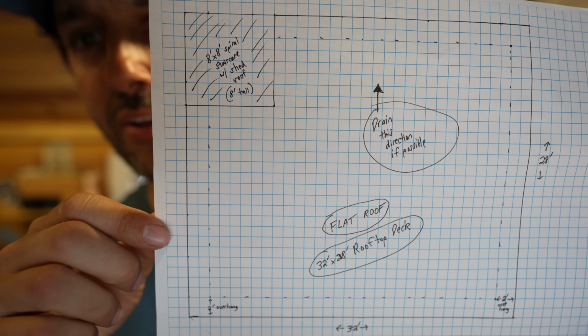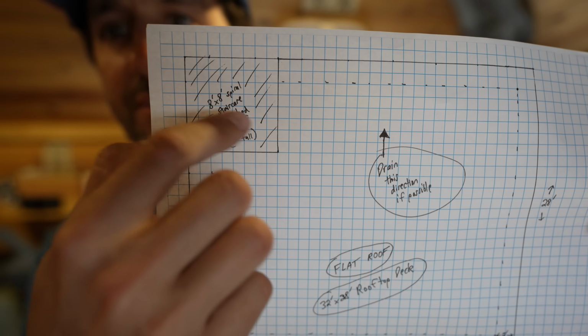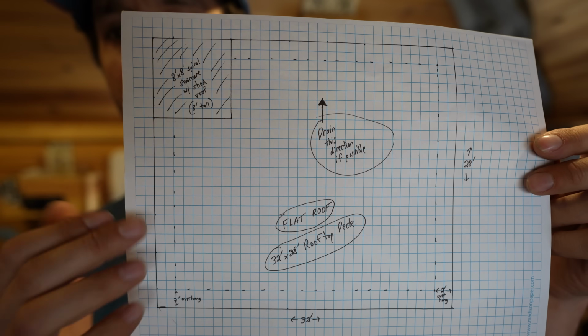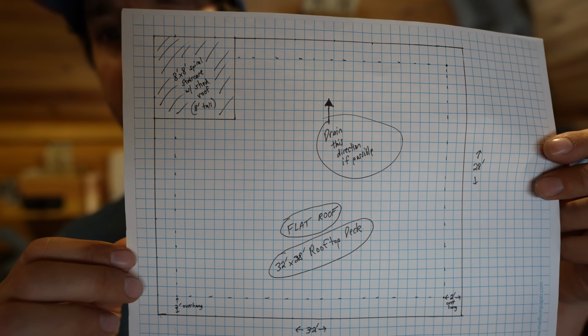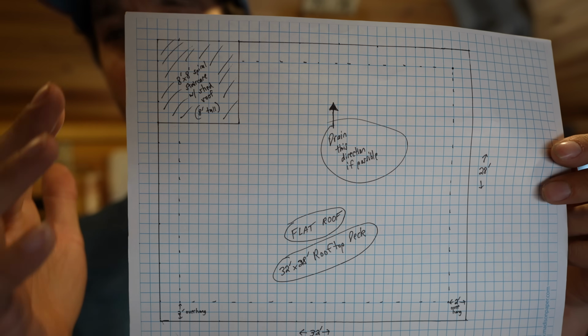And this is a sketch out I did of the rooftop deck. So this is a 8 by 8 spiral staircase area that's gonna pop out onto the roof. And once you walk out of that, you have this huge 30 by 28 deck. It's gonna have a big gas fire pit in the middle, maybe a hot tub. But just gonna be a really awesome spot.